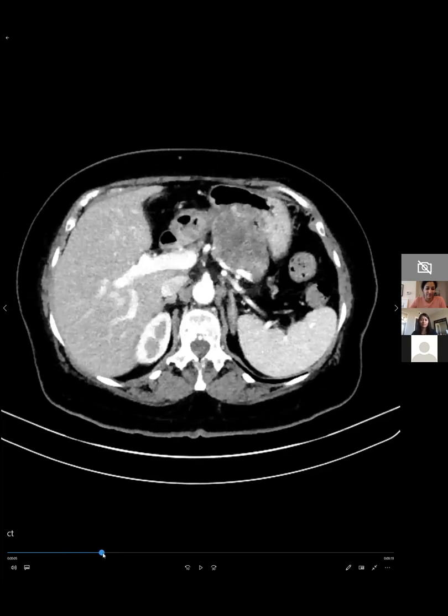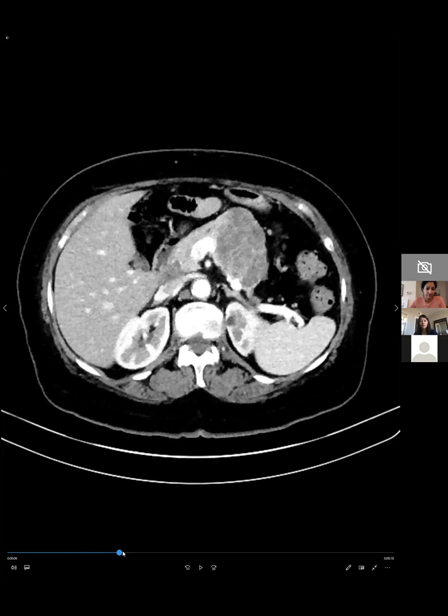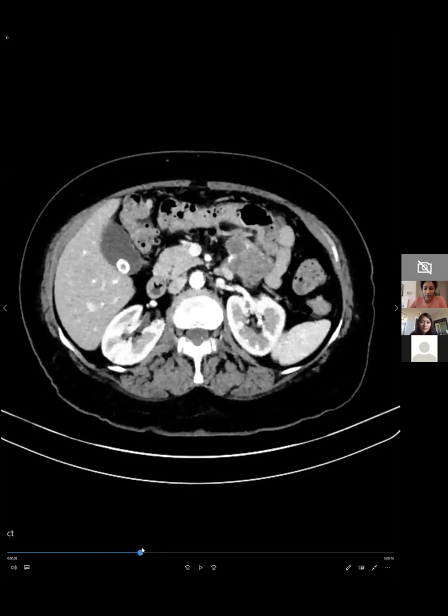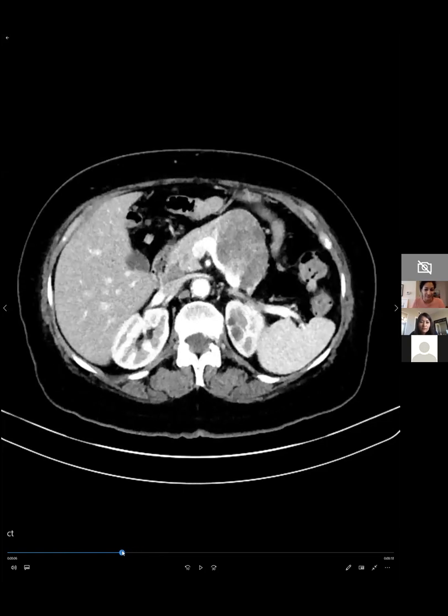This was someone who came in from the outside to our institution, billed as having a pancreas mass. And so I guess would be a good one for people to try to give their diagnosis. Exactly, like if people want to give their diagnosis or differential or what they'd be thinking about here. How old is the patient? It is 70 something, I want to say.